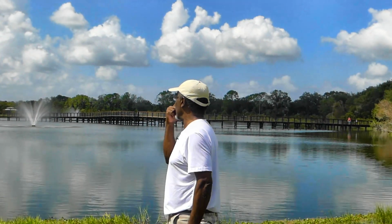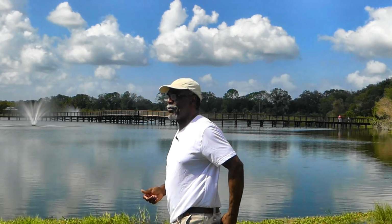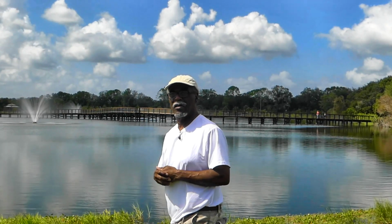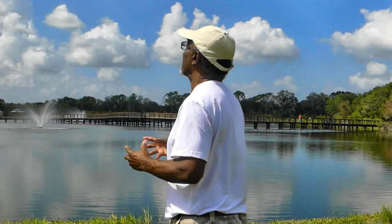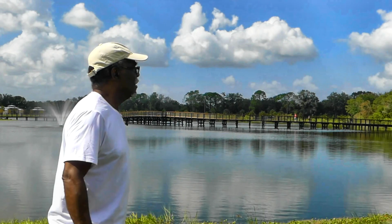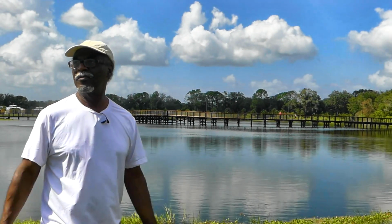Here in Tampa, one of Tampa's suburbs is called Carrolton, off of the Citrus Park location here in Florida. And I'm happy to be out here soaking up some of the sunlight and capturing some of the scenery here as I check my exposure.